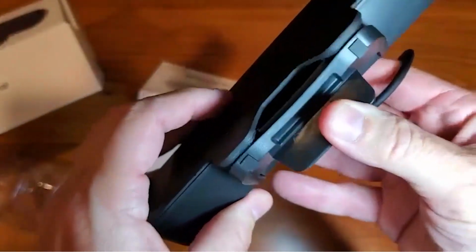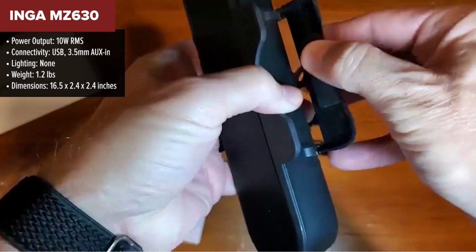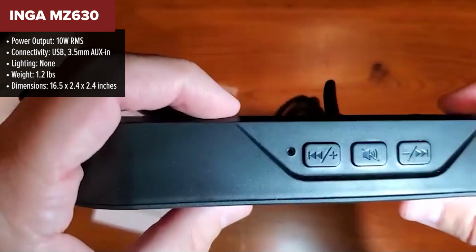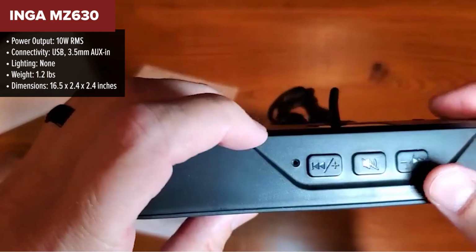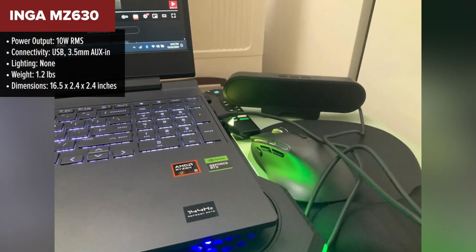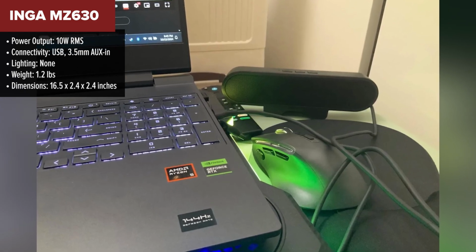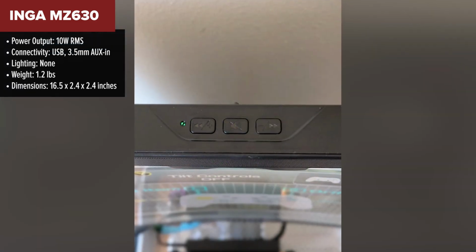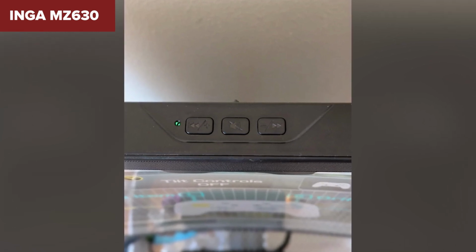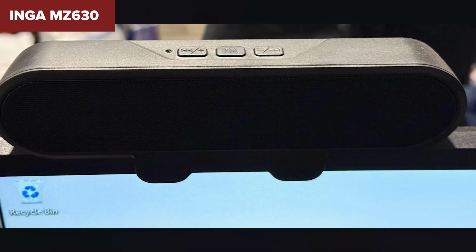If you're on a tight budget and just need a simple soundbar for everyday use, the INGA MZ630 might be worth a look. It's the most affordable option on our list, and while it doesn't blow you away with premium audio quality, it gets the job done for basic tasks like watching YouTube videos or listening to background music. Feature-wise, it's pretty minimal. You get 10W RMS power output, which is decent for a compact soundbar. It connects via USB and 3.5mm aux, so you can plug it into almost any device without fuss.